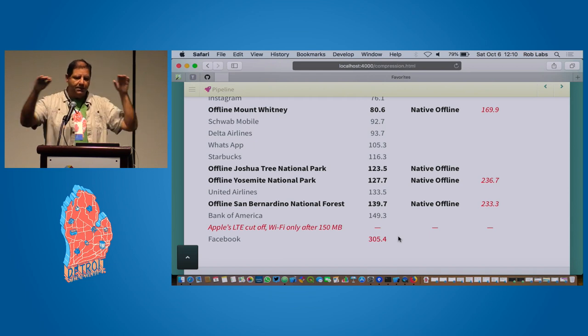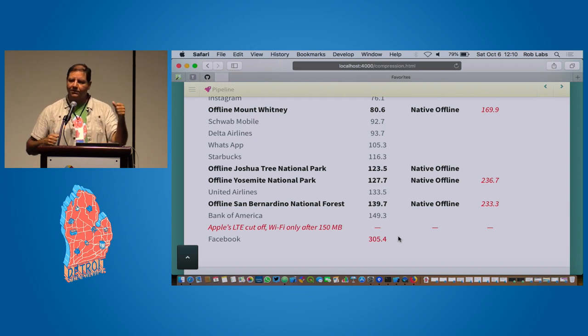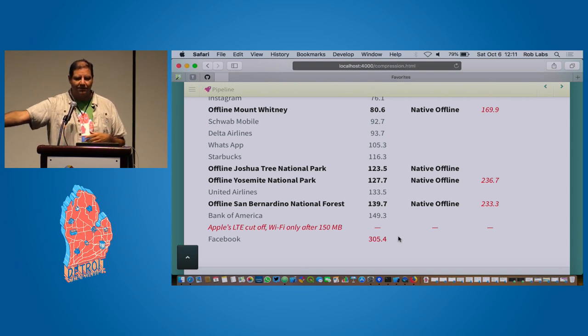So that became a design center of like, okay, how do we stay under 150? Because if someone's going to Joshua Tree and they have really crappy service, why don't we make a great experience and have the smallest app possible to download so they can go in the park and enjoy it? Because when they get there, there's zero service there.